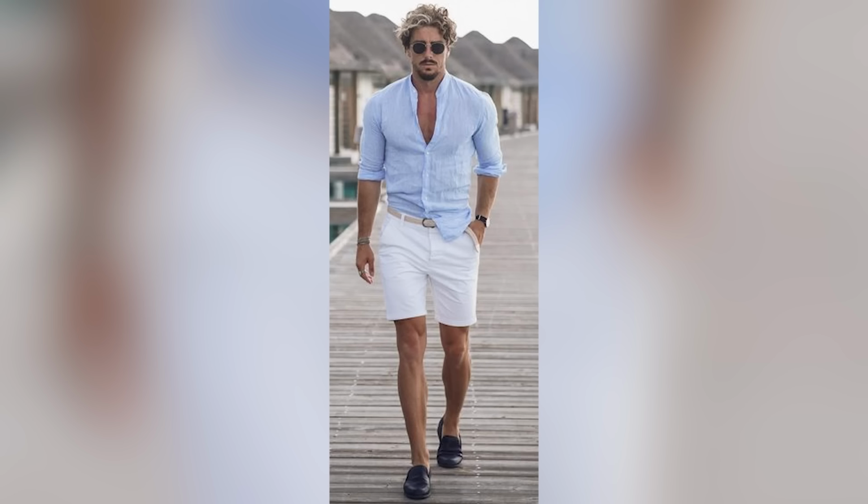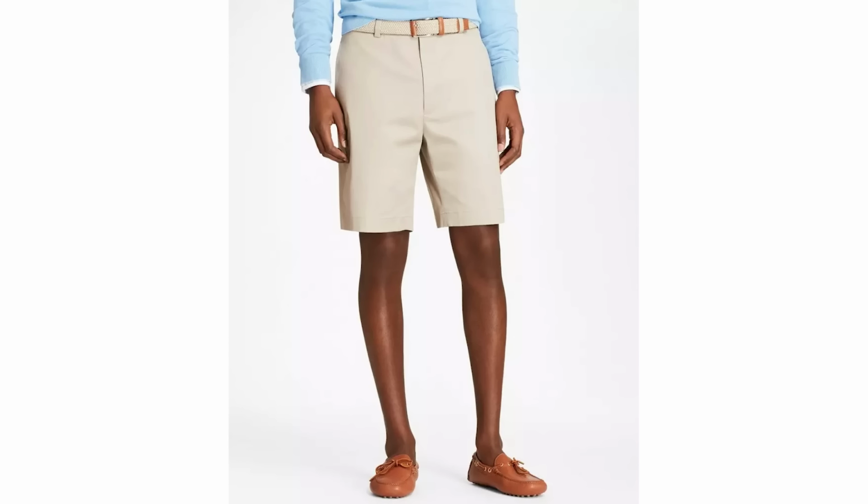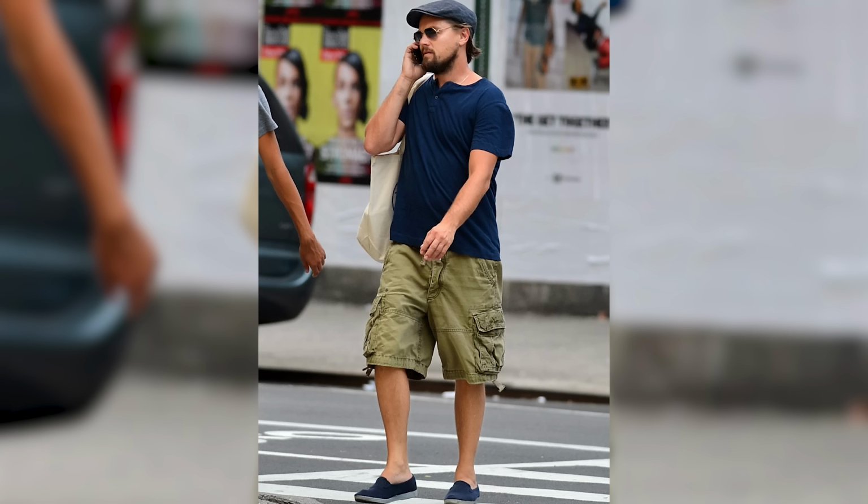The nautical aesthetic also allows for the wearing of shorts in a tasteful way. If you've spent much time around guys who enjoy sailing and yachting, you'll know they love wearing shorts. Pick up a few pairs of cotton and linen shorts in navy, off-white, khaki, and red. Ensure that these shorts have an inseam length of no more than 9 inches, because anything that goes past your knee will fail to look sophisticated.